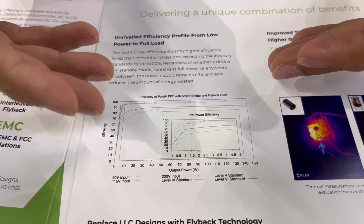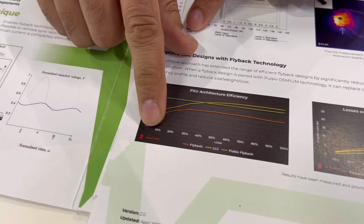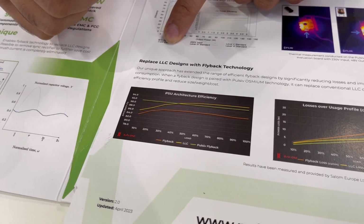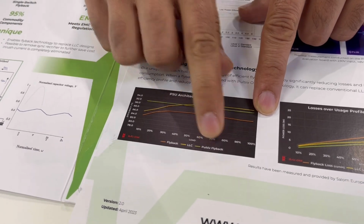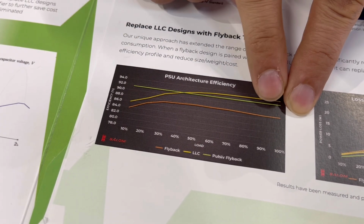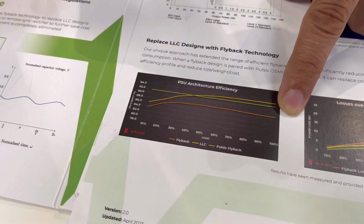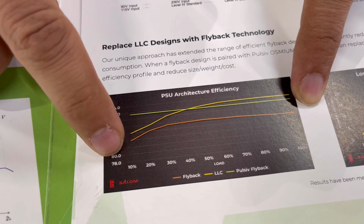We took the Osmium technology because it's obviously just the front end, and coupled it with a follow-on flyback converter to produce an end-to-end power supply. We partnered with a company called Salom, who produce power supplies for a living, and this is measured data from them, and it shows the efficiency of a Pulsiv solution. So the green line is the Pulsiv with a flyback DC to DC converter, and as you can see, the flat efficiency profile is maintained from 100% all the way down to 10% right across the entire power range. When you compare this with a resonant converter or indeed a Boost PFC followed on with a flyback, you see the typical efficiency curves which drop off at the lower power end.